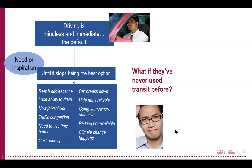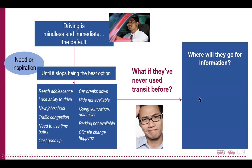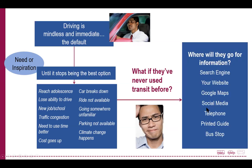But what if they've never used transit before? They've never been on a bus. They've never looked at a schedule. What are they going to do? Where are they going to go for information? They're probably going to type transit into a search engine. Maybe they're going to go straight to your website or Google Maps or social media. Look for a printed guide, go to the bus stop. There's a lot of places people look.